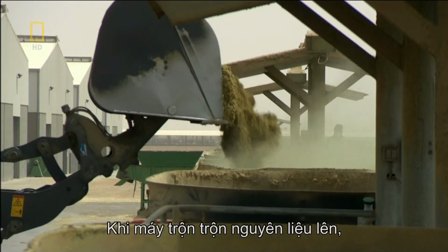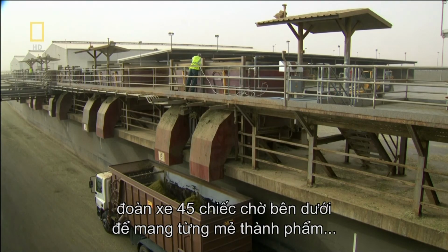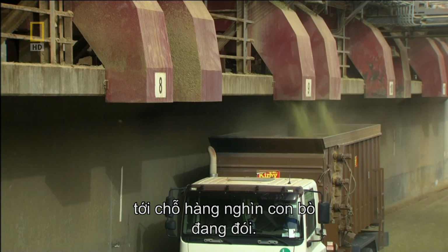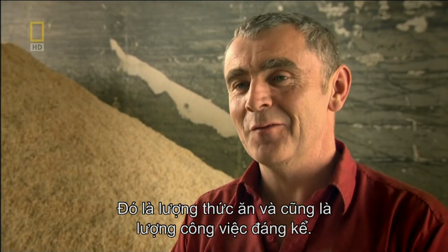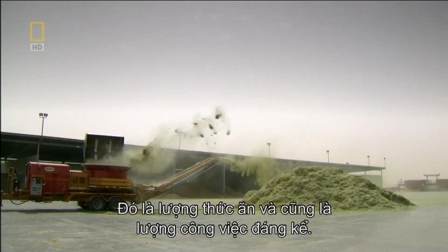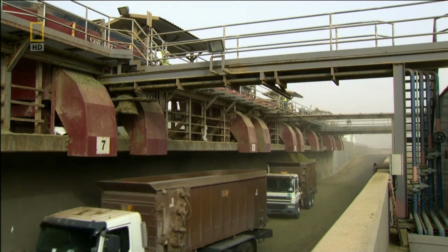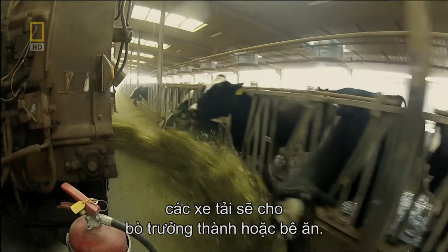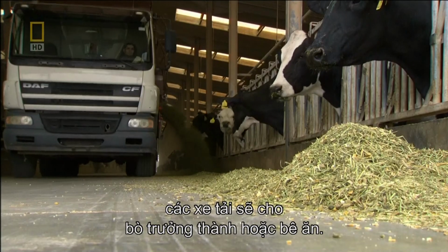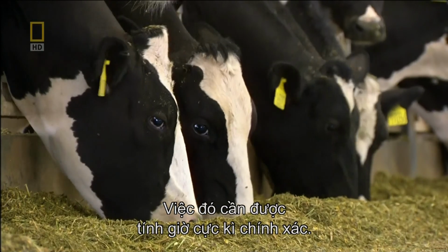As these mixers churn the feed, a fleet of 45 trucks waits below to bring each finished batch to the thousands of hungry cows. Oh, it is an incredible amount of feed. It's an incredible amount of work too to get that done. Depending on the food mix, the trucks will then go to feed the adults or the younger calves. They eat around 50 kilograms of feed a day. And it needs to all be timed with military precision.